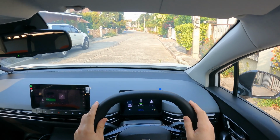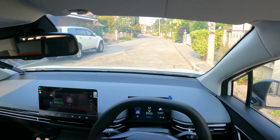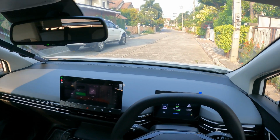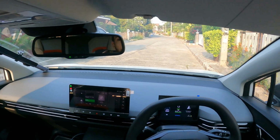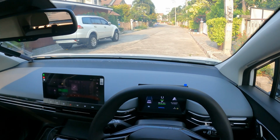Today I'm gonna show you the real range of the MG4 EV. So today is Sunday, a beautiful day, and I decided to go to the beach. I live in Chonburi. If you've been to Thailand before, you probably know it. And I'm going to Rayong beach.